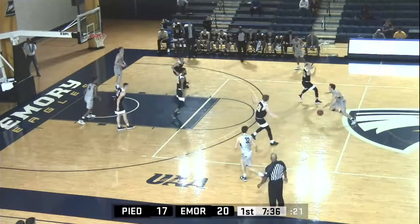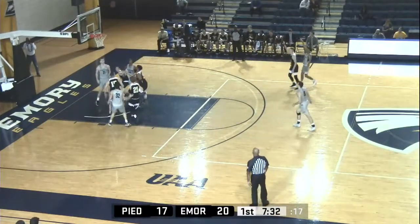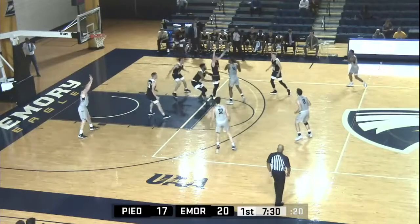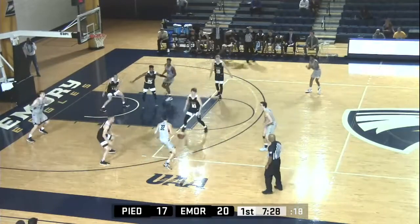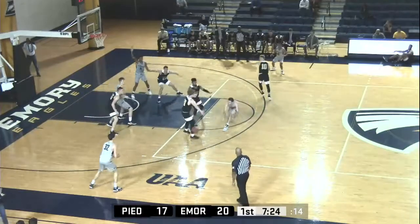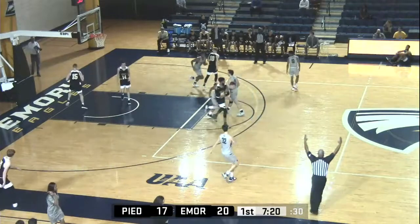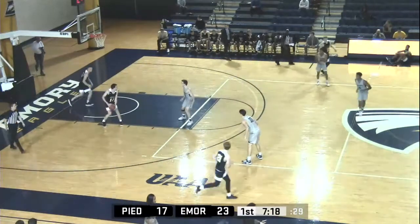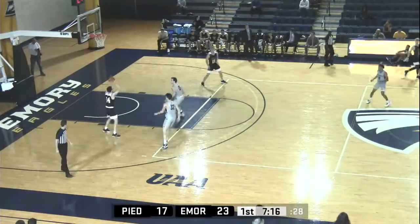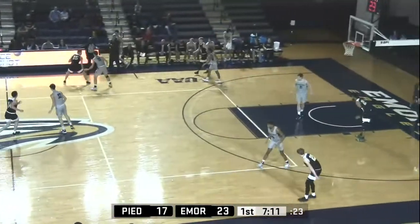Emory led by as many as eight at 16-8. Long ranger, no good. Long rebound. Raleigh with a great long rebound. Schneer with it now. He backs up, almost takes the three. Now he does, and he hits. Matthew Schneer snares that one. He's averaging 18.7 points per game, and Emory's lead back to six at 23-17.